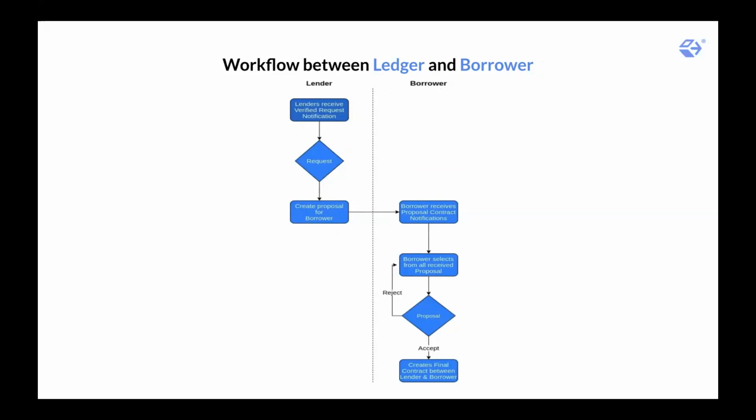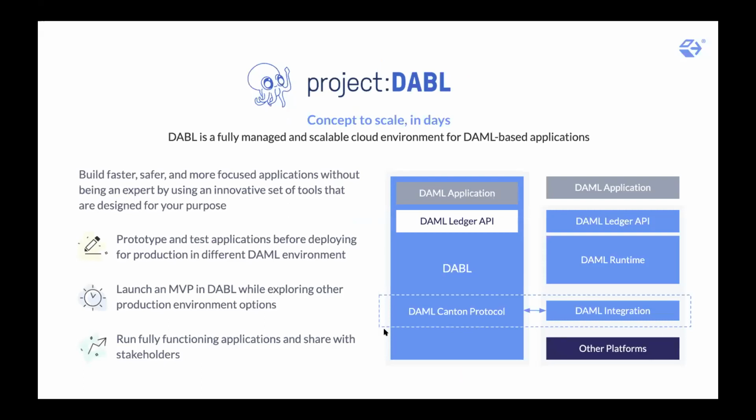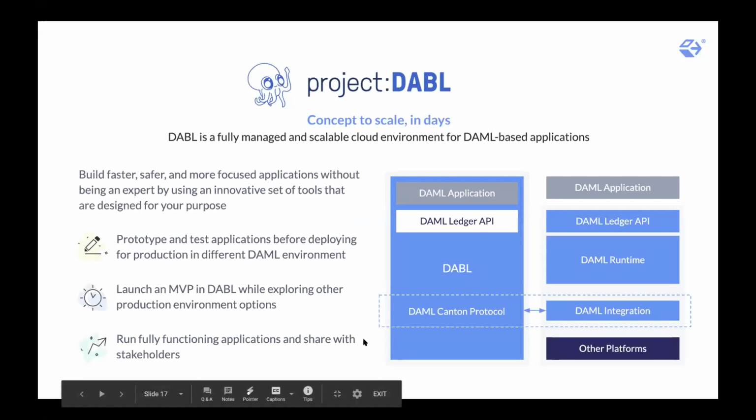So now once the lender receives the request, he can either create a proposal or mark it as not interested. Different lenders can quote different proposals, and these proposals are visible to the borrower. It's up to the borrower to choose any one of them or reject all of them. In case the borrower selects one, all proposals get automatically archived and the final contract is created between lender and borrower. Once the final agreement is established, the borrower can receive the loan amount and all the further steps.